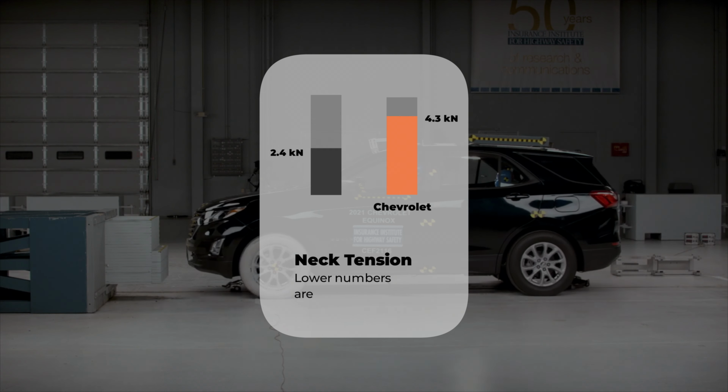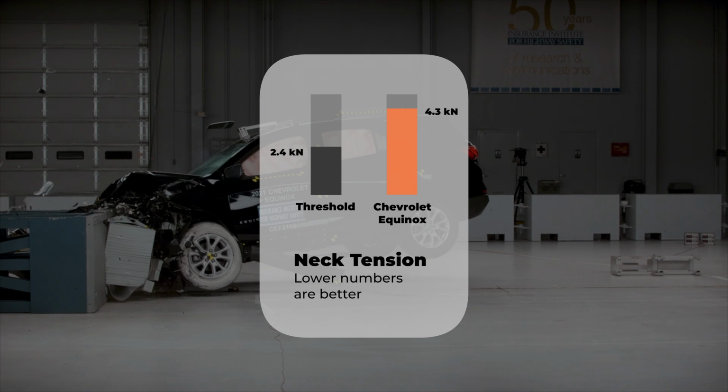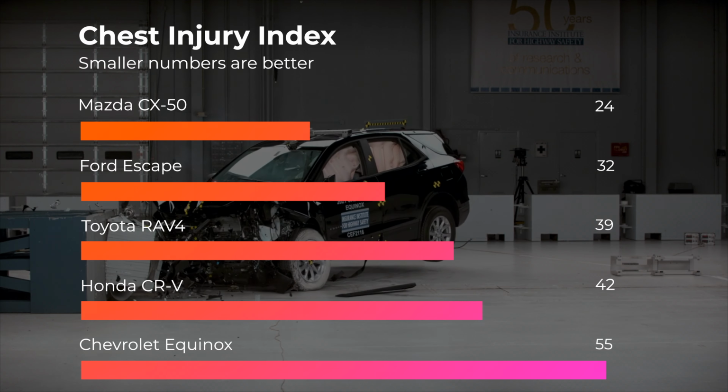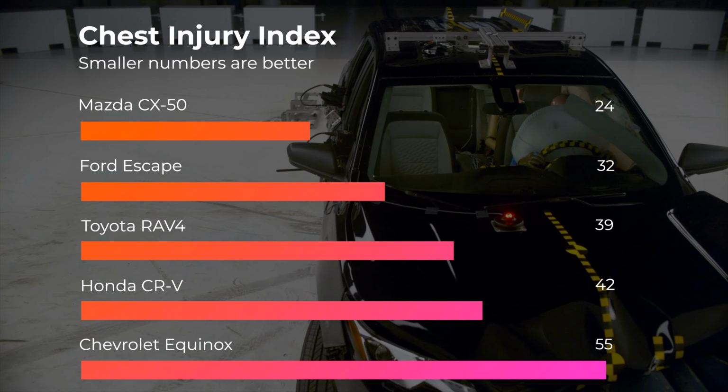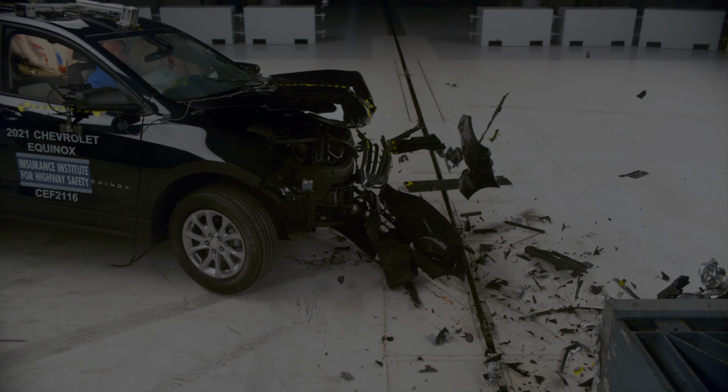Neck tension forces come in at a very high 4.3 kilonewtons, almost double the threshold of 2.4. The chest injury index also exceeds the threshold and the reading from other vehicles in the group. The Equinox's high injury readings ensure the vehicle is deserving of its last place ranking.